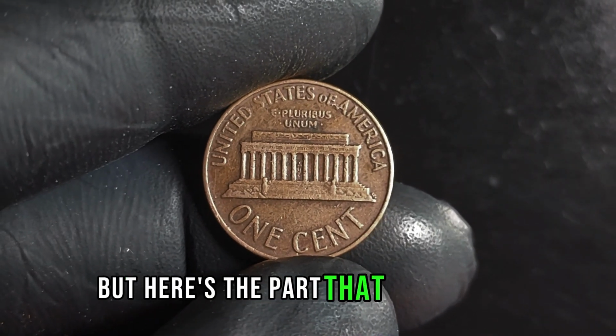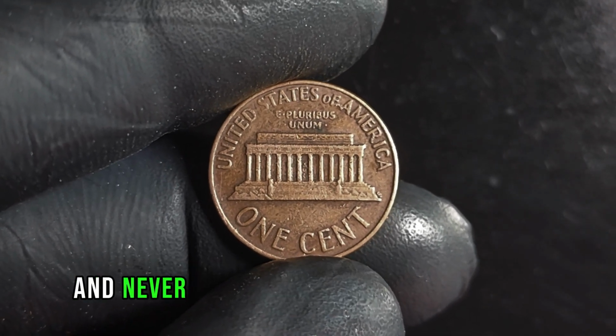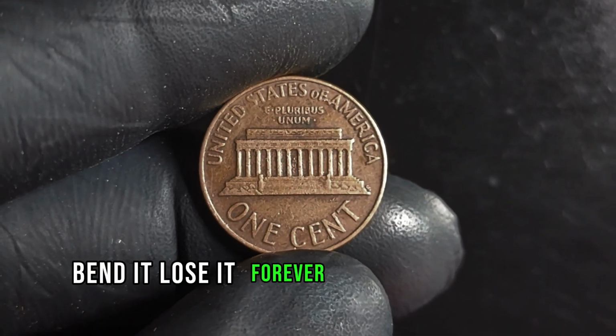But here's the part that might sting. You might already have one of these rare pennies and never know it. You might give it away. Bend it. Lose it forever.